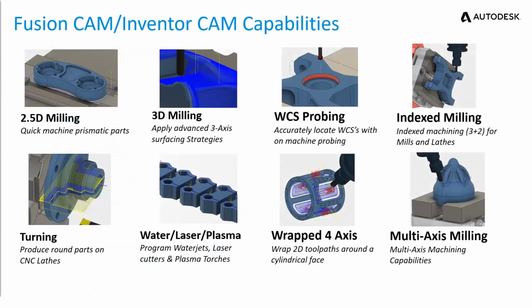A little bit more detail on the capabilities of Fusion CAM and Inventor CAM: 2.5D milling, 3D milling, probing, dex milling, multi-axis milling, 4-axis plasma, and also turning.